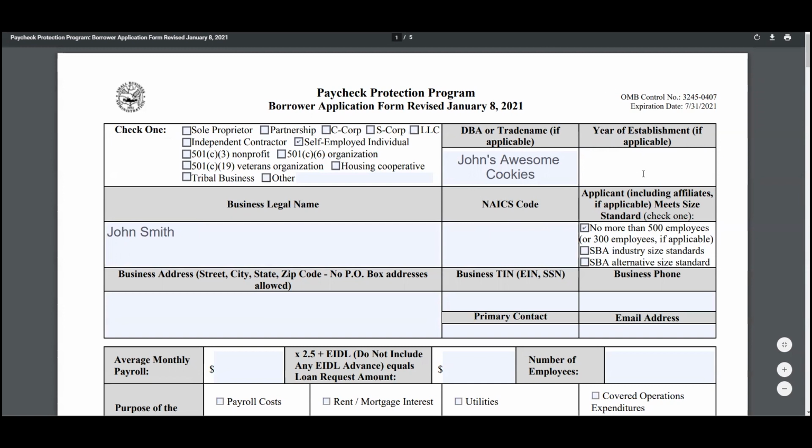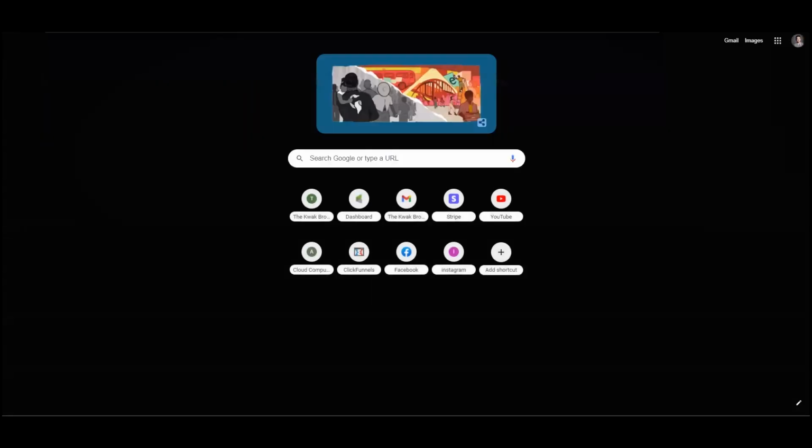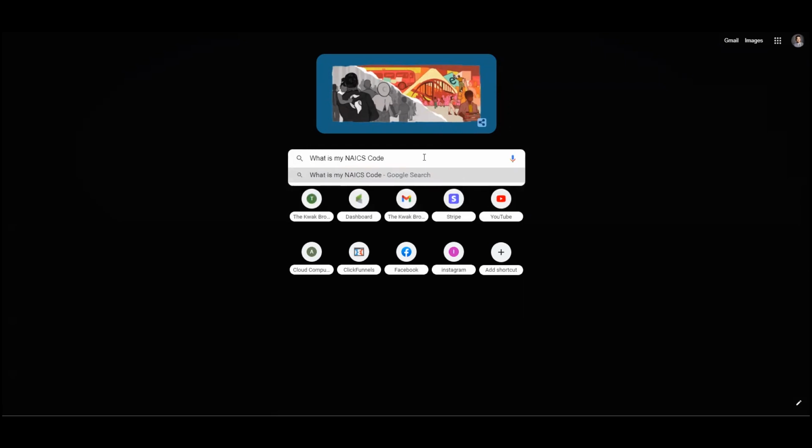Years of establishment. If you have started your business, I started my business back in 2015. Go ahead and type in what that is. NAICS code, it has to do with what industry you're in. You can find out what this is by simply Googling it. Here, I'm putting in Google right here: what is my NAICS code?